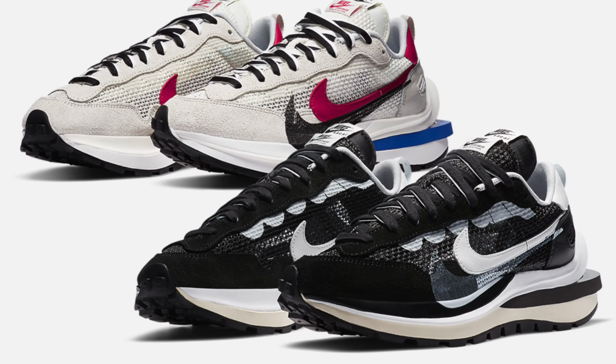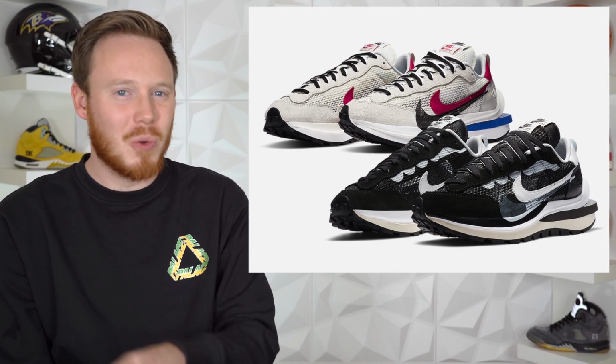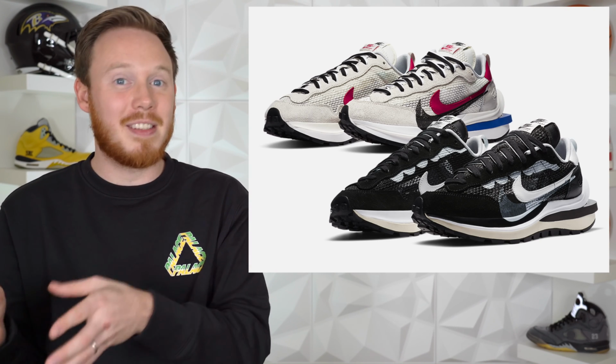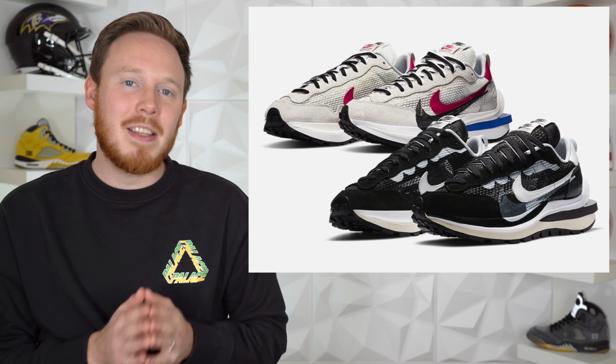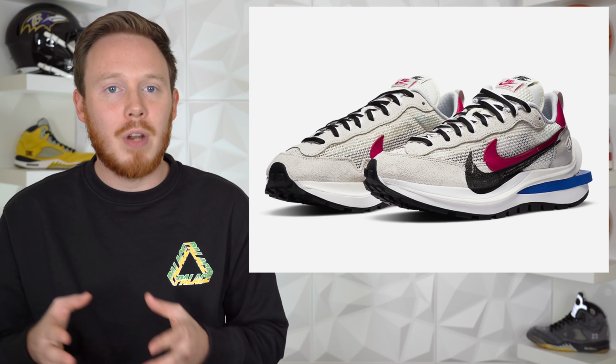And then rounding off November 6th, we've got two colorways of a brand new Sacai Nike collaboration called the Vapor Waffle. I've covered this shoe in the past because I believe the release date was misreported, and I don't even know if this is the official release date, because I've heard some people say it's the 3rd and some people say it's the 6th, but I've seen more people say the 6th, so I'm assuming that this is actually the date. This brand new Nike Sacai Vapor Waffle collaboration is coming in two different colorways, a black and white colorway and a white, maroon, and blue colorway.